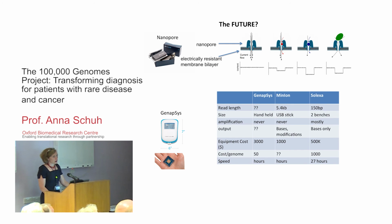What is the future? And I just want to give you a brief outlook of this. You saw the machines at the beginning: when the first whole genome was sequenced, the machine was so big it would fill the room. Now we've got benchtop sequencers. They're pretty expensive. They cost around £500,000 each, these machines. That's not going to be like this forever.